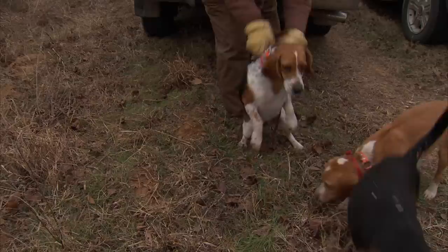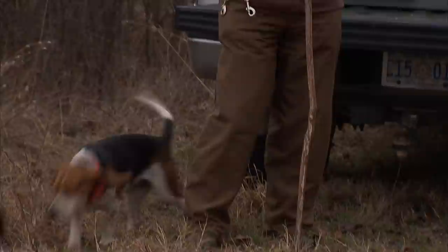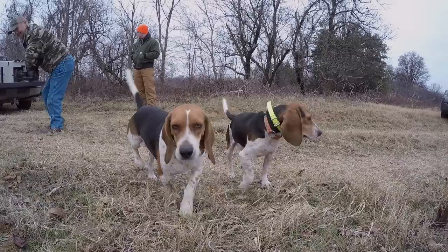We're in McIntosh County on the north end of Eufaula Lake. We're about to run some rabbits with these beagle dogs. We got five dogs. That's not all we got, that's all we have with us today. Let's go, dogs. Let's go, come on. Let's go this way, hurry.